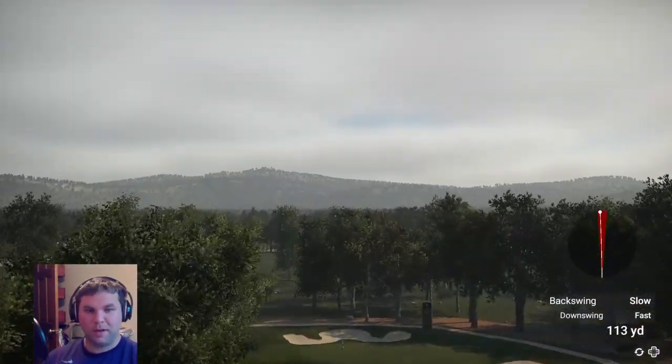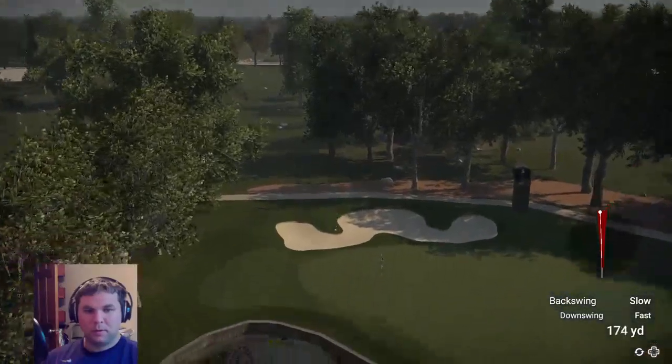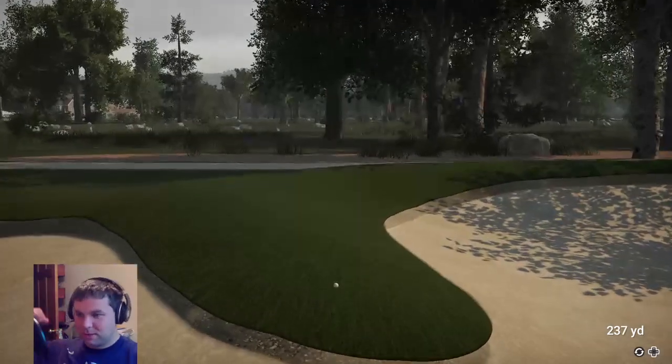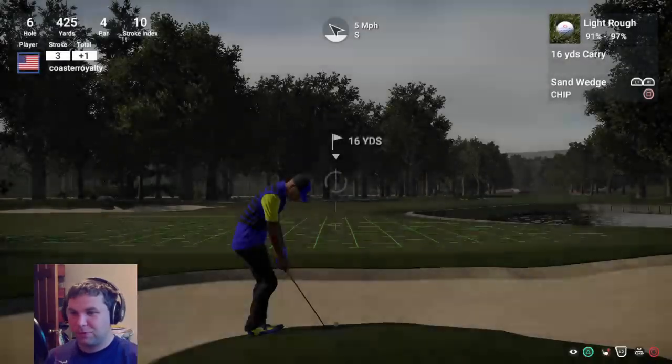It's in the water. Slow, fast. This could be very undecent. Oh, get up. Oh, yeah. Well, that's a Wilson bounce if you've ever seen one. That's for sure.